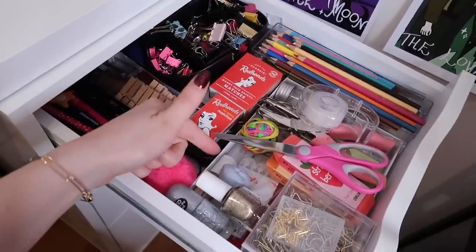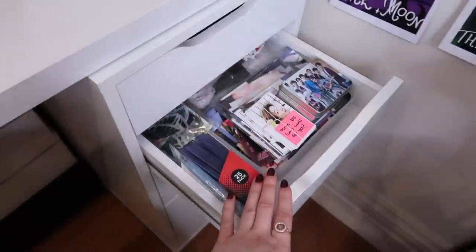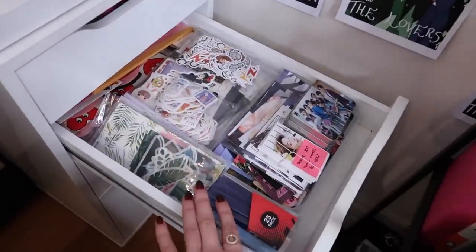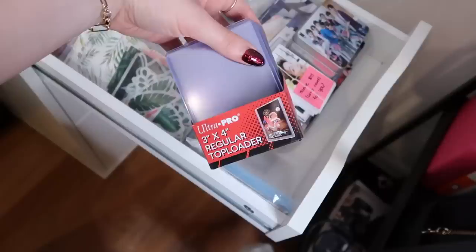And a lot of these trays are just really random things. Like this is the box that comes when you get an Archer and Olive notebook. I like to use that for organization and stuff like that. Then in the second drawer, I have a lot more stickers and stuff like that. So this is where I also store my card sleeves and top loaders.